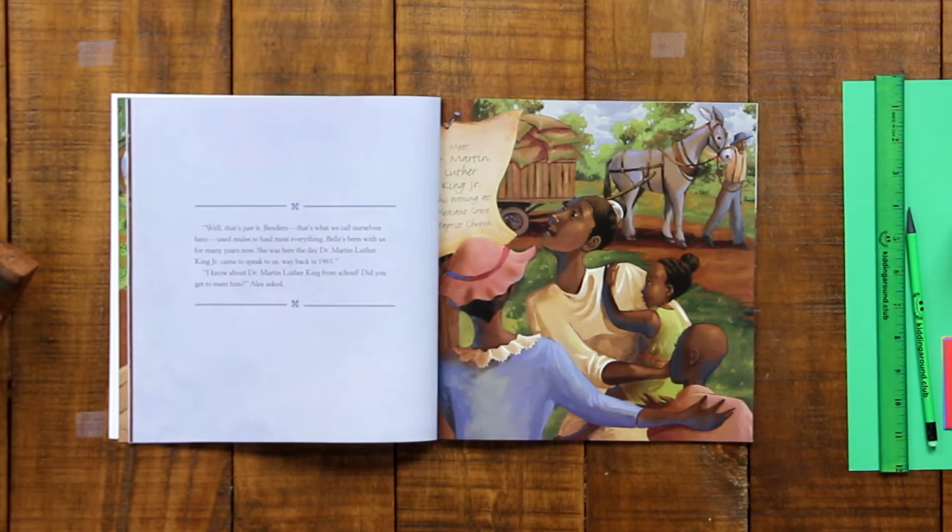"Well, that's just it. Benders, that's what we call ourselves here, used mules to haul most everything. Belle's been with us for many years now. She was here the day Dr. Martin Luther King Jr. came to speak to us way back in 1965." "I know about Dr. Martin Luther King from school. Did you get to meet him?" Alex asked.